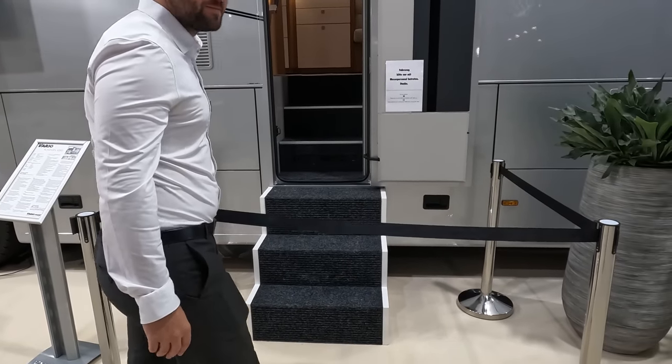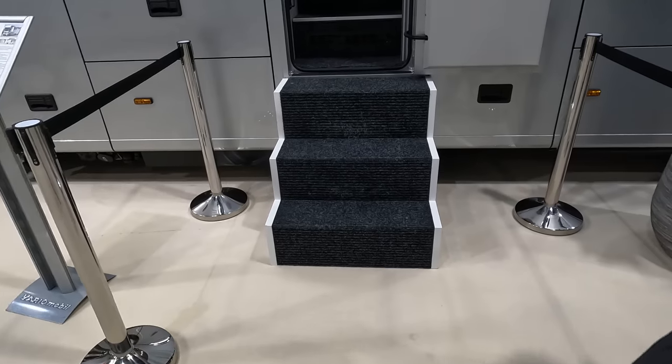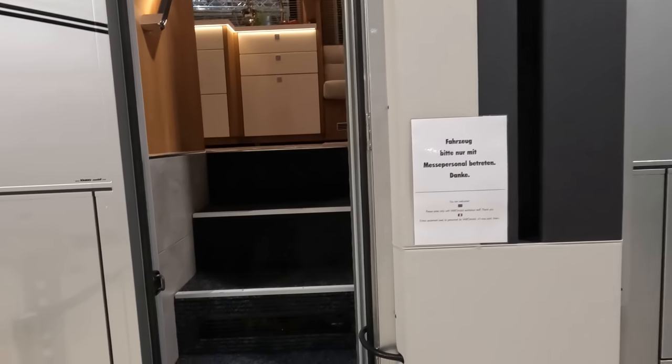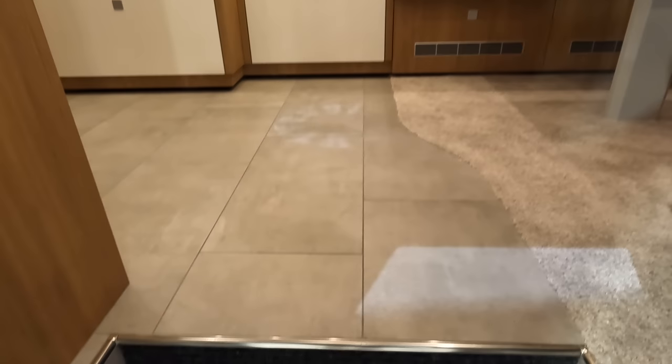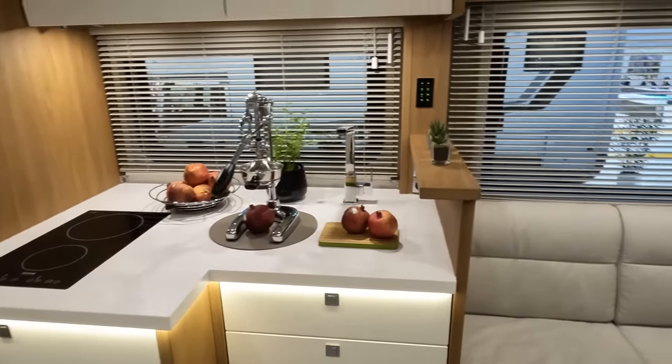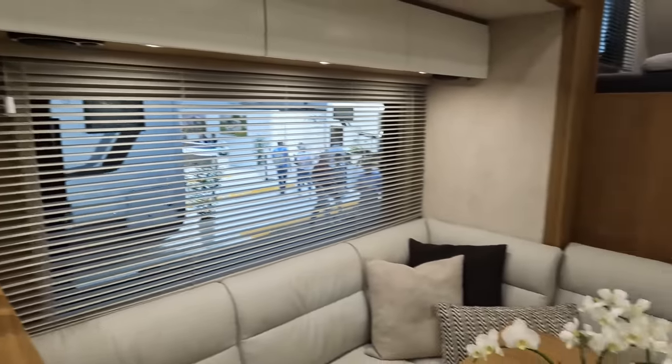Uh-oh, here we go. Oh my goodness. Thank you. Look at this. Look at this crazy door. Reminds me of an airplane. All right. Thank you. Coming in, nice steps up. Wow, look at this. This is incredible.